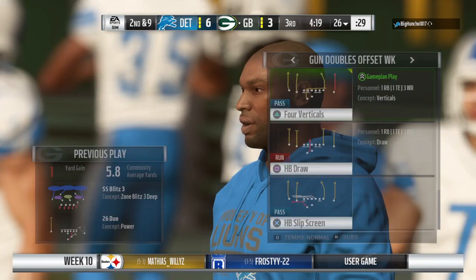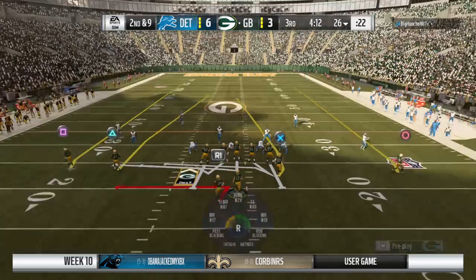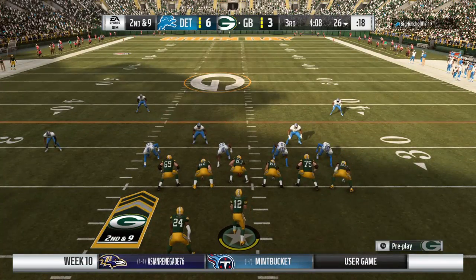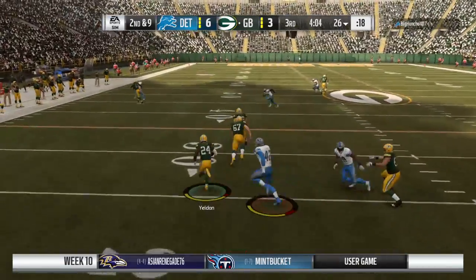Well, what you pointed out to me at half seems accurate. That line has struggled to sustain blocks. Yeah, I would agree with that totally. They've got to focus on staying on their double teams at the first level, make sure that block's secured before they slide off and try and chip someone at the 2nd level.